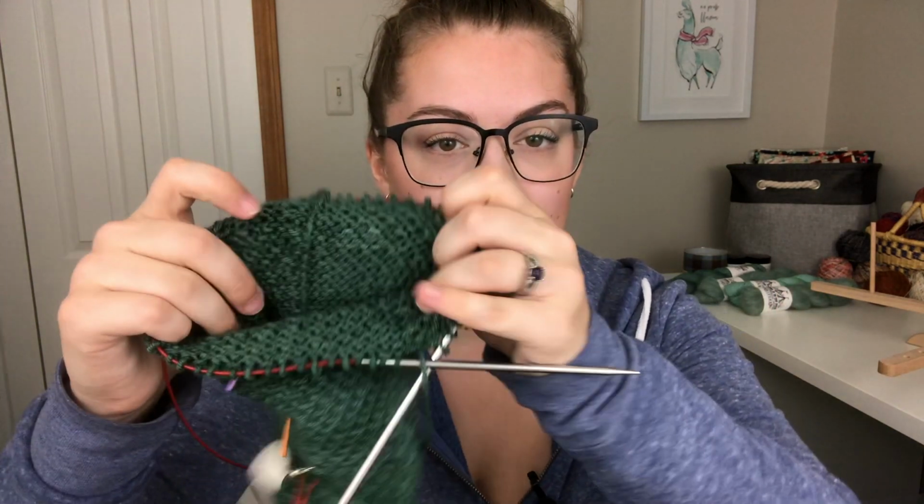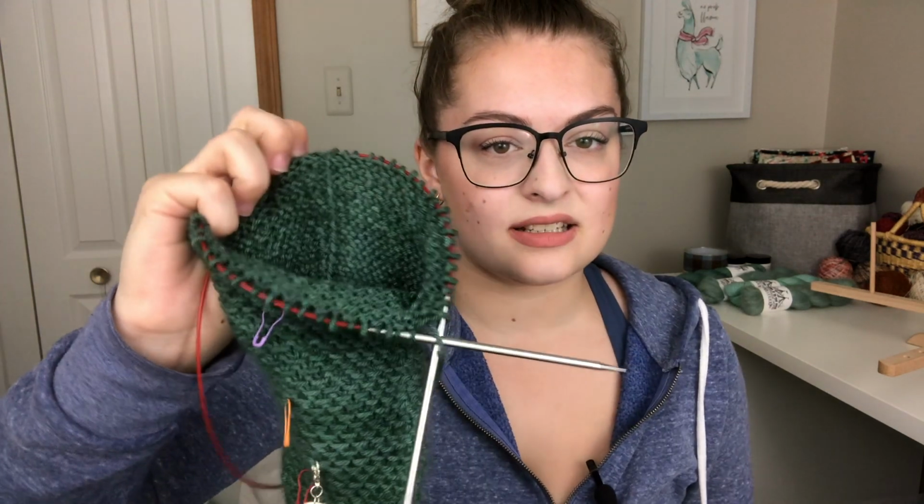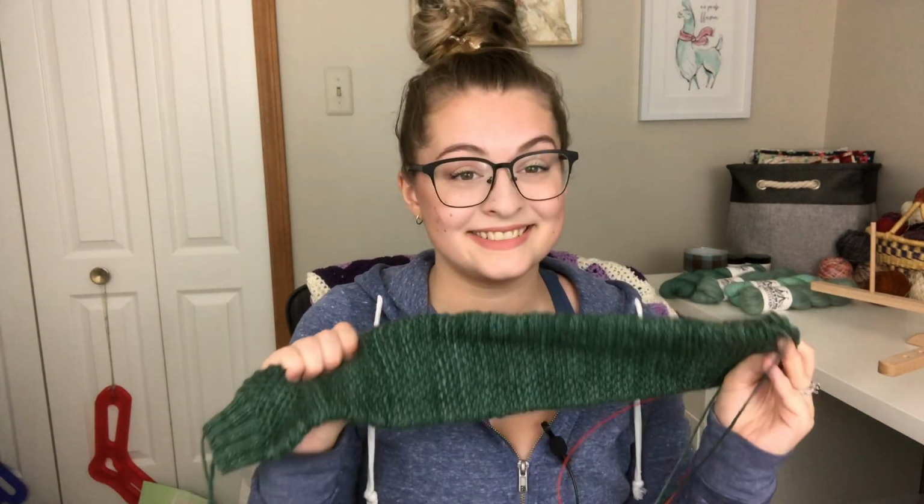So I've been doing this way of alternating. It's working fine, but it just leaves this little seam along the inside of your project. Not the end of the world. So yeah, loving this. Really simple. Pattern is crazy easy to memorize. So if you need some good TV knitting, I would call this good TV knitting.